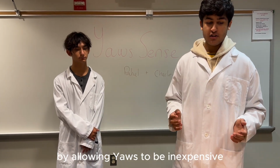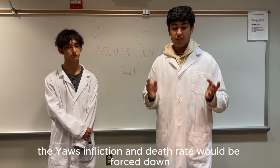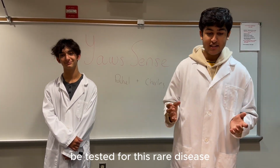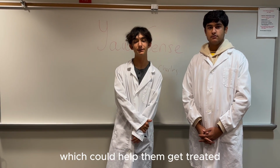By making yaws diagnosis inexpensive, efficient, and quick, the yaws infection and death rate would be forced down, as more people could easily be tested for this rare disease. Doing this, more people could have easier access to a yaws diagnosis, which could help them get treated.